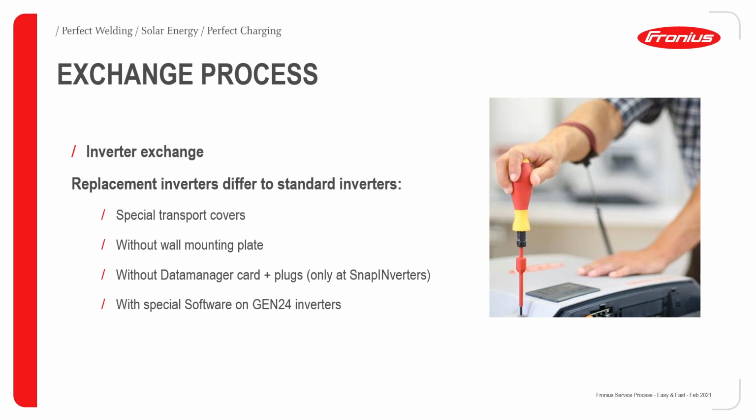We will see that separately. For example, servicing the Snap inverters is different, servicing the battery or storage system is different, servicing of the Gen 24 inverter series is different. There are webinars for each inverter group, and there are some online e-trainings available. Please follow them for more detailed information about individual inverters.